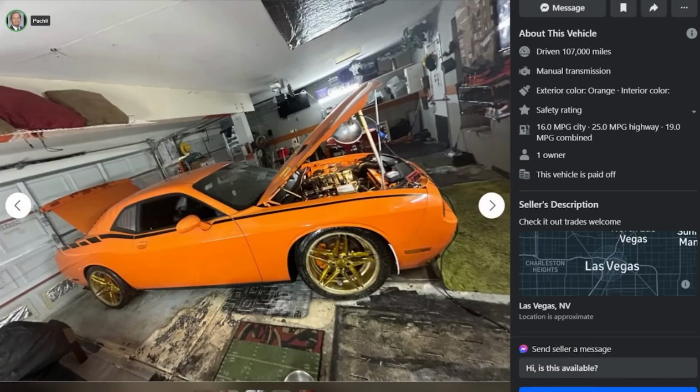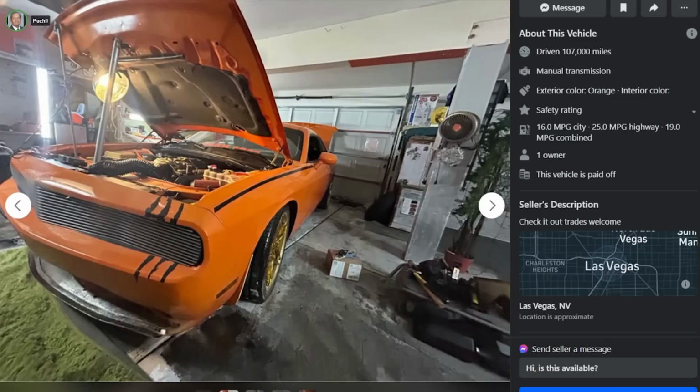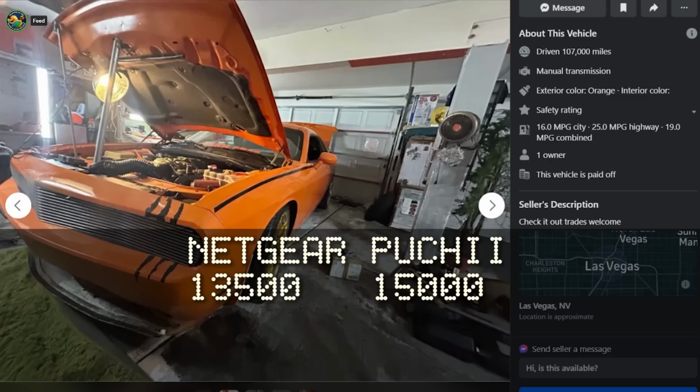Sucker free. God, I have no idea. You're acting like a real sucker right now, and you should be sucker free. Sound like you're stalling. All you have is check it out, trades welcome. That's it. Yeah, and it's the most expensive car we looked at today. And the closest without going over wins the Showcase Showdown. So what's your bid gonna be, Puchii? $15,000. 15,000 on the nose from Puchii.